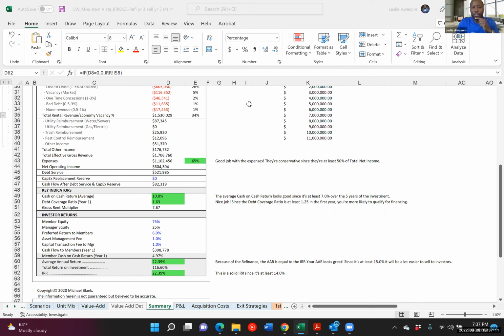Is cost seg being done on this property? Absolutely. We just had our cost segregation study, the initial analysis, done. I've sent it to our accountant to project how that translates to investors. In the weeks ahead, we should have those numbers out and we'll be sharing them with you guys.